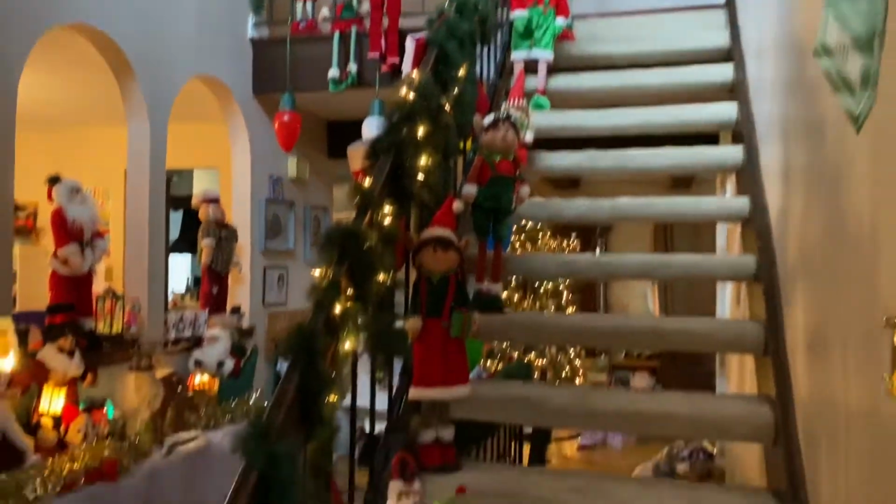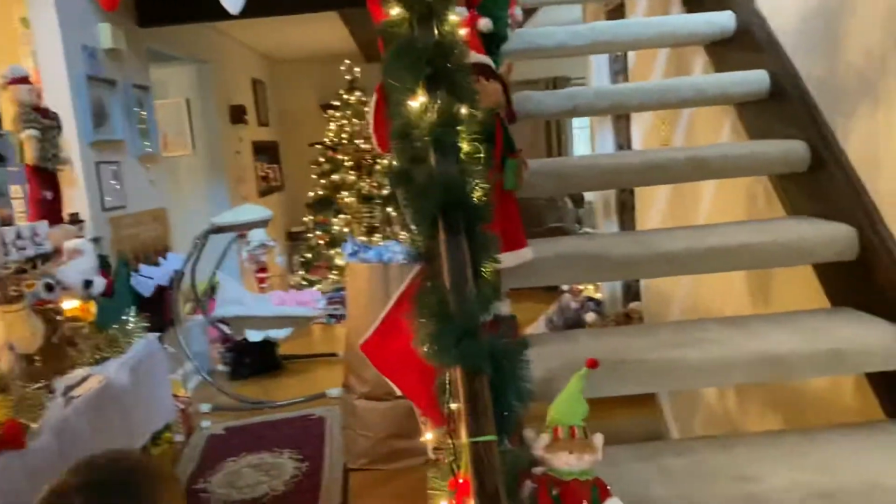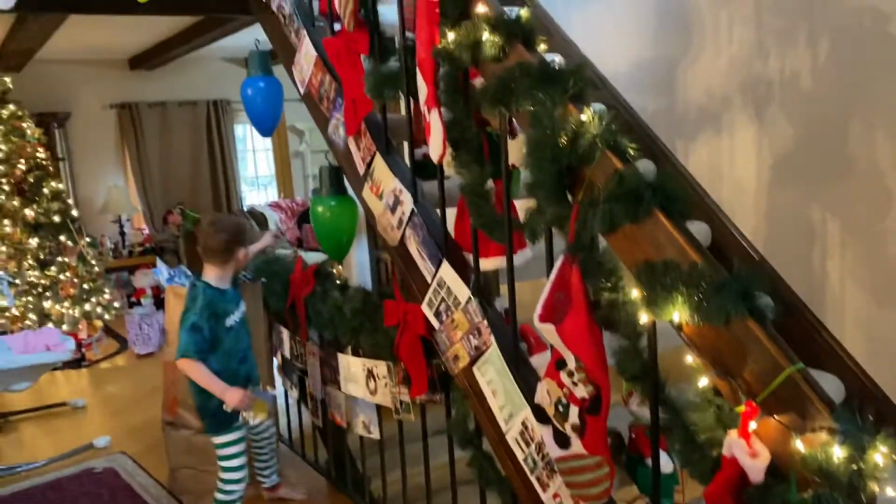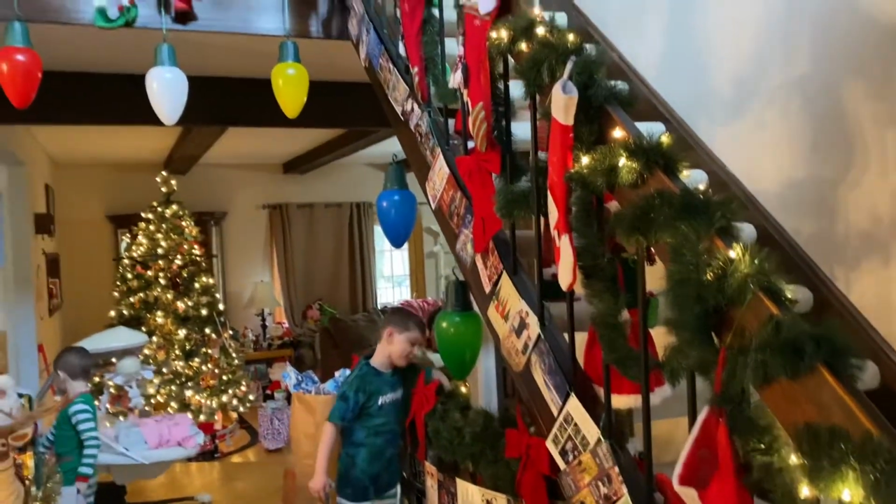Gingerbread door. Do I put him here, Mom? We blend him with the door. Okay. All right, here, let's see this side of the room. The stockings and the cords. And on this side over here, it's going down the stairs to the basement.